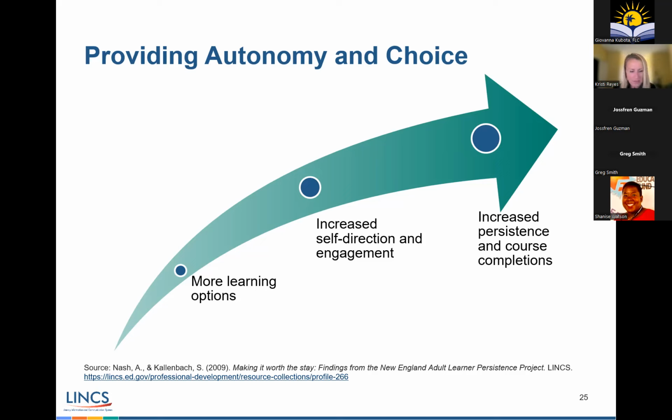So when we give students these learning options, and this comes from the research of Nash and Kallenbach, the New England Adult Learner Persistence Project, they looked at agencies throughout New England and found that students who studied more on their own explored more topics than were covered in class and asked teachers to provide more content even. Through their research, they found that giving students more autonomy increased student persistence and course completion rates. So what you're doing is wonderful. Giving students choices, definitely.